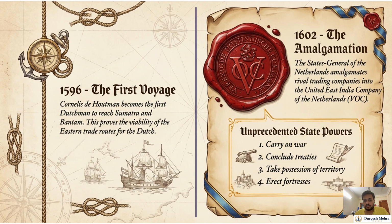Then in 1602, the States General of the Netherlands amalgamated the rival trading companies. There were different rival trading companies, so they amalgamated them into one trading company. You can say that was named the United East India Company of the Netherlands, also known as VOC. You can see here in the seal, the Verenigde Oostindische Compagnie, spelled something like that. So all those rivalries were amalgamated into one company, the United East India Company of the Netherlands, and then they started trading activities in India.